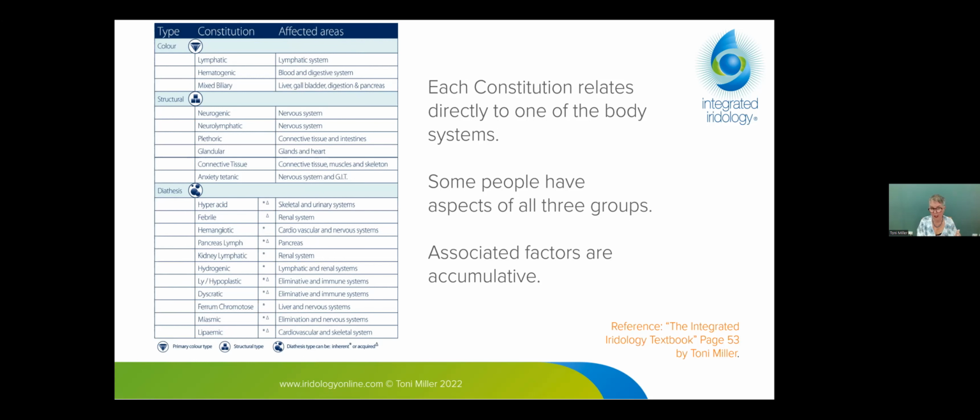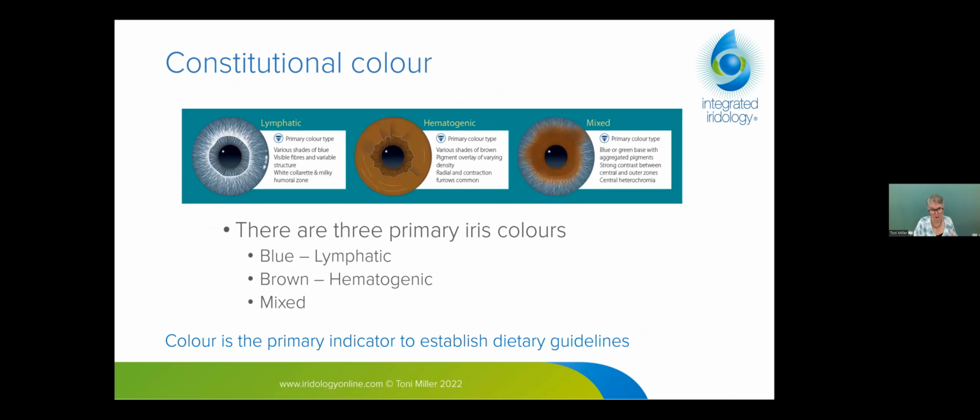So if you've got a color and a structure and a diathesis, you can actually nail a person's complete constitution. You can tell everything about them genetically, what diet they should have, who they're attracted to in relationships, how they do what they do as they interface with their world, and also their pathway to disease. So constitutional iridology is so valuable.